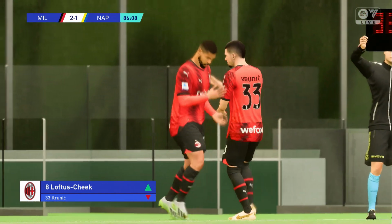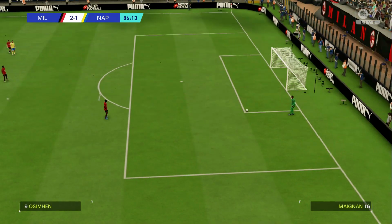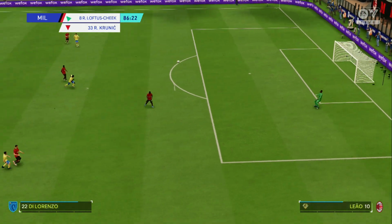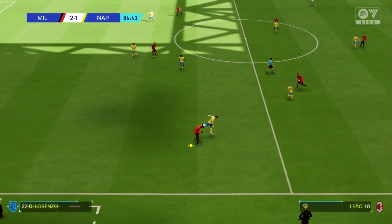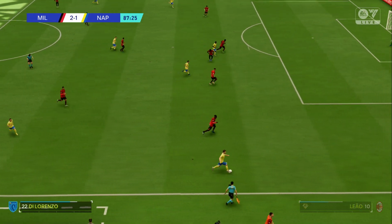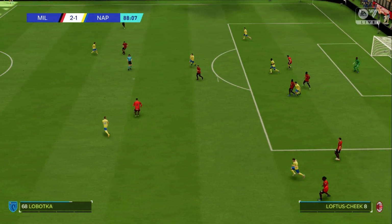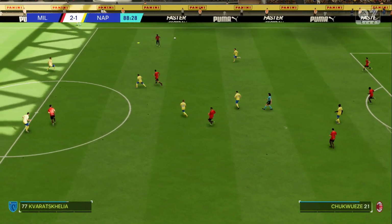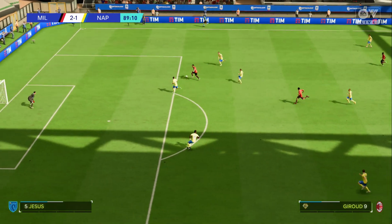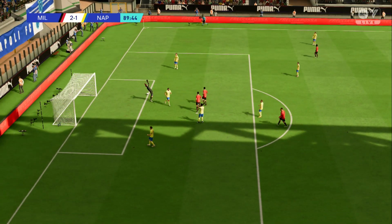And time for the change now. And scope for them to produce something exciting. Crossing into the middle. Thumped clear. Can they take advantage? Giroud! Well, really fine goalkeeping. Good diving stop.